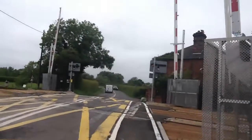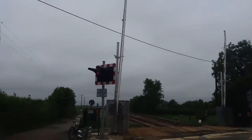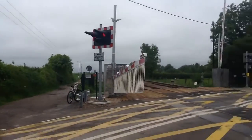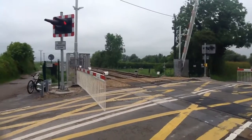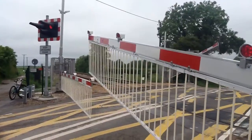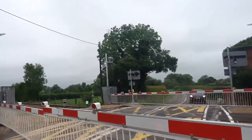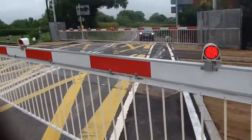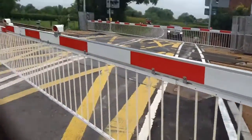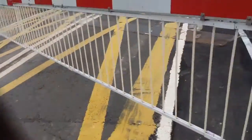Hi guys, here we are again at Scott Wick level crossing in Lincolnshire with Joe. Here it comes. There we go. God, that alarm has gone down a lot now. It's very quiet. I think it's not water resistant. Obviously getting all the rain we've had, it's getting a bit damaged. We'll have to get new alarms put in. Now, what have we got this time?